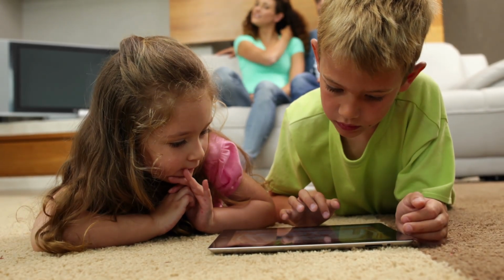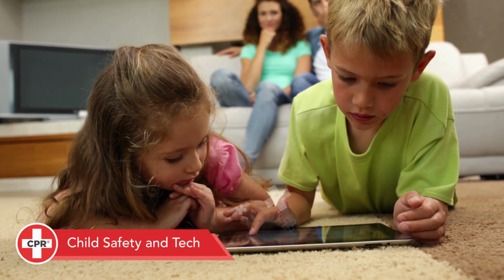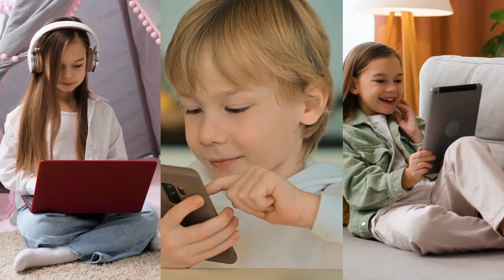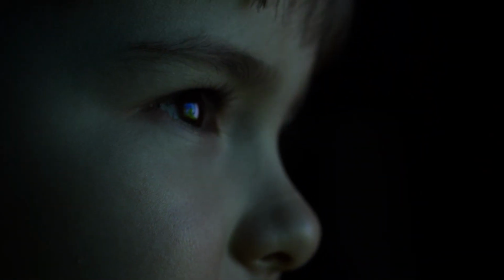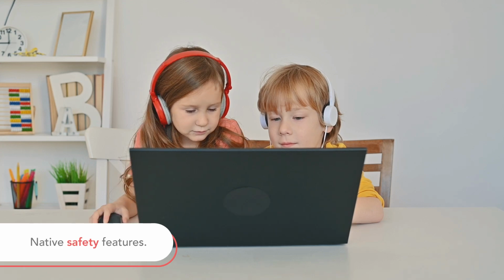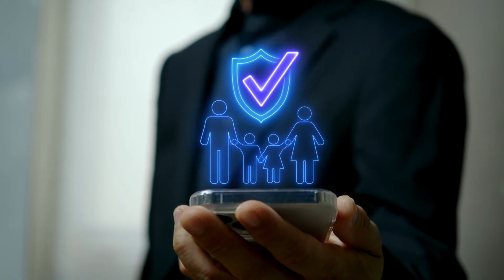Today, we're talking about a very important topic, child safety and tech. From laptops to smartphones and tablets, kids are using more tech than ever before. But how can we ensure they're safe while they explore the digital world? First, let's talk about native safety features. Most devices have built-in tools to help you keep an eye on your child's activity.